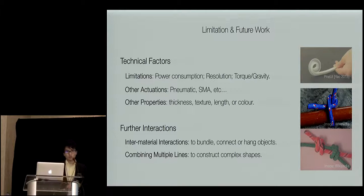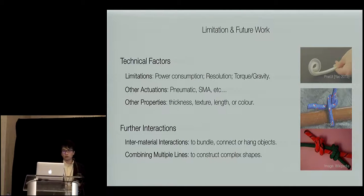We're also imagining future interaction techniques. For example, because lines, ropes, or strings are used to bundle objects, tie objects, and connect objects, we are thinking of using this actuated curve interface to interact with other physical objects as well as our hand. And another thing is, although we use only a single line in this paper for applications, we believe combining multiple lines would expand the applications and the way we interact. For example, our clothes are all composed of string, and using multiple lines can create weaving and create a surface and such kinds of things.